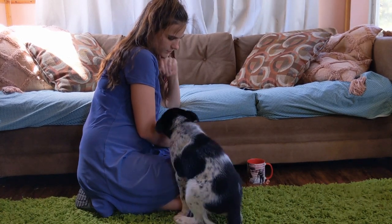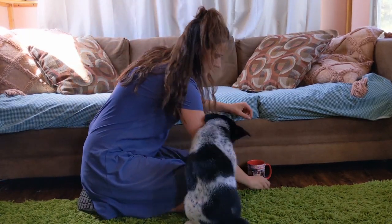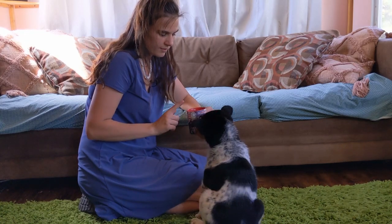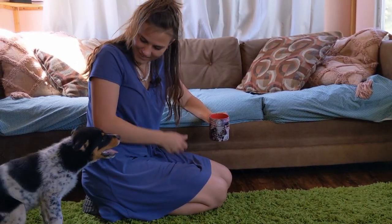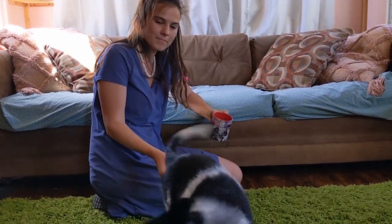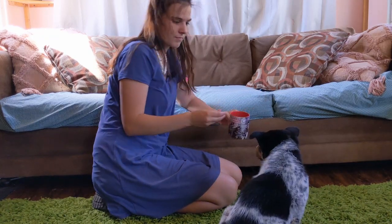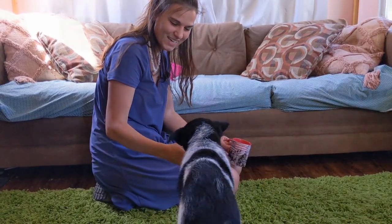Leave it. Good girl. That's my good puppy. You're so smart. Yes, you are, Benny. Oh, that looks good, doesn't it? Oh, you want it? Leave it. Good girl. That's my good puppy. Yes, you're such a good girl. Benny, take it. Good girl. Come here. Leave it. Good girl. That's a good puppy.